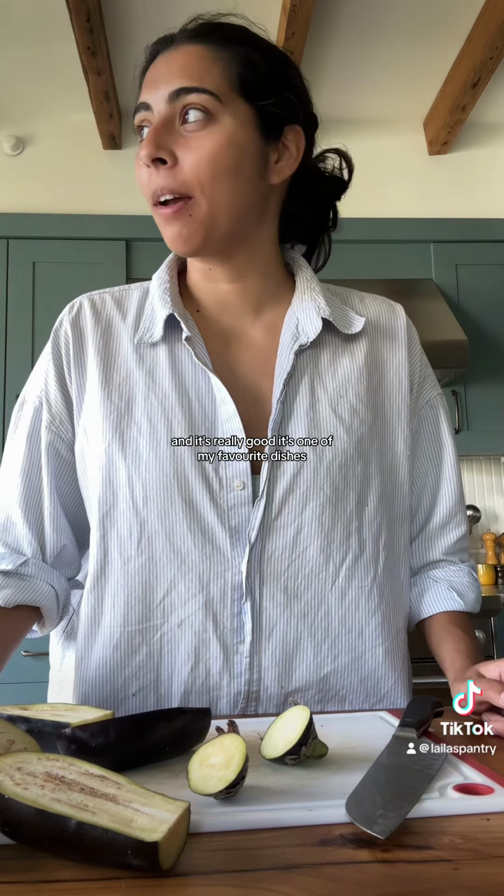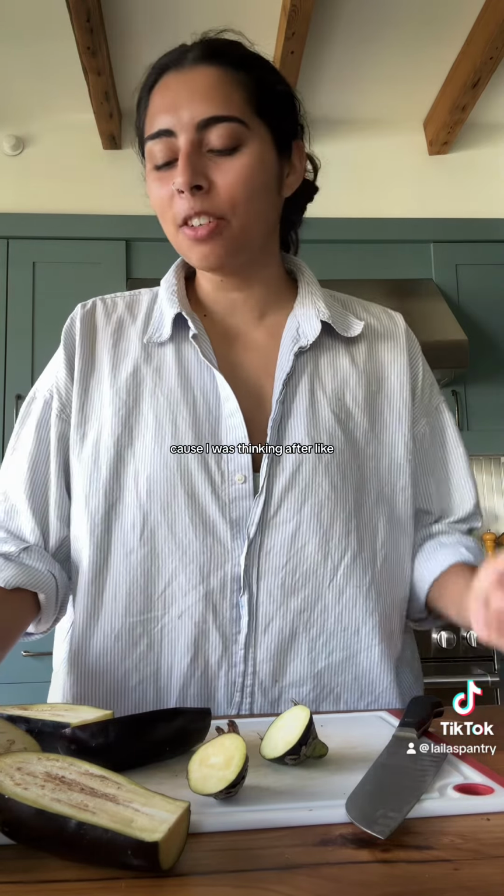I'm not making fried eggplant because I've decided that I'm already frying the arancini. So I'm actually gonna mix two cuisines together. I'm gonna make borani banjan, which is an Afghan eggplant dish. And it's really good. It's one of my favorite dishes. Because I was thinking, after breadcrumbing the eggplants and breadcrumbing the arancini, that is so much breading and frying. Not necessary, way too heavy, and that's not really the way my clients would eat. I think they'll like borani banjan a lot.